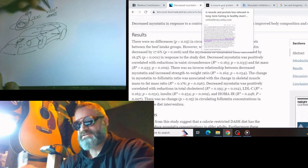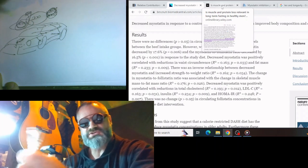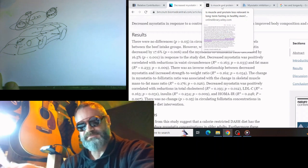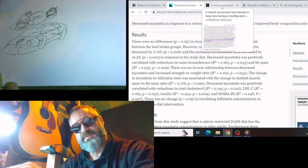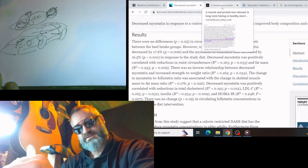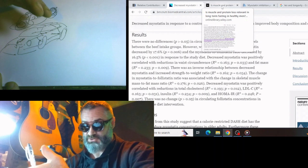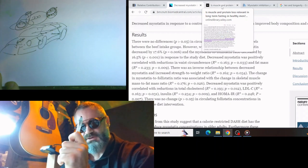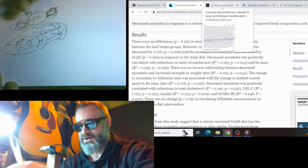Let's take a different tack. Forget all that. We're starting at 200 horsepower again. All right, same car, same baseline. Now, when we take something that suppresses our IGF-1 response and, as a result, decreases our myostatin, it allows us to go where we want to go. And I'll show you how.